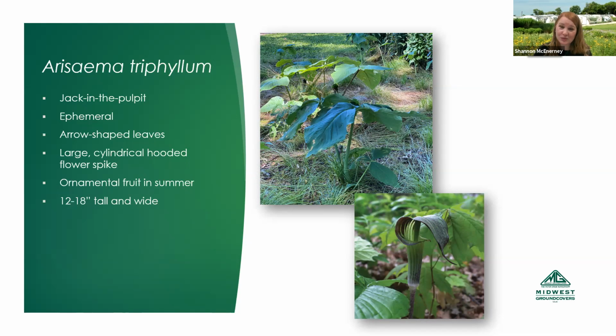Be warned that these do take some time to get established, so it can take up to 5 years for a plant to flower. But when they do start to flower, it just is well worth it for the cool looking flower. These will have variations, but the outside is kind of a green to purplish color, and you can see that striping a little bit on the inside. That inner piece, or that spike on the inside, is actually called the spadix, or the jack, and the outside is the spathe, or the pulpit.